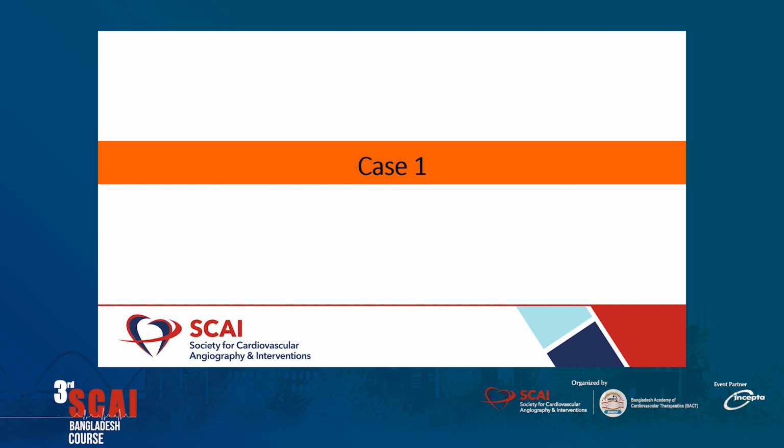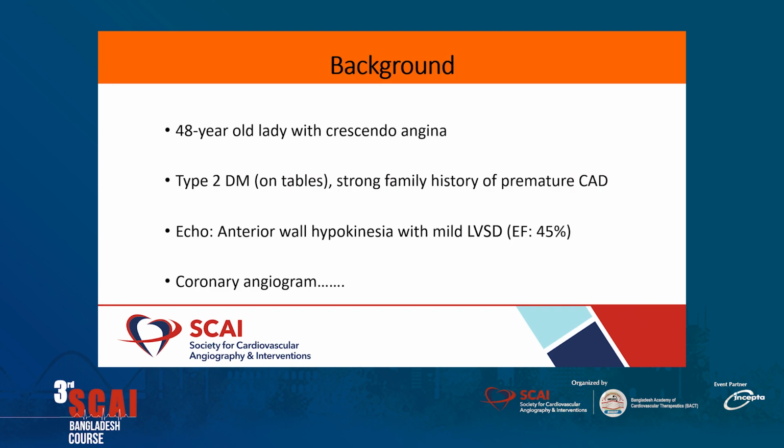Where I work, we have a big Southeast Asian population in England, with high incidence of diabetes, and we're a big renal center, and also a big center for oncology, which means we see a lot of high bleeding risk patients. So this is a 48-year-old lady, crescendo angina, diabetic on tablets, strong family history of coronary disease. Echocardiography shows some anterior wall hypokinesia.